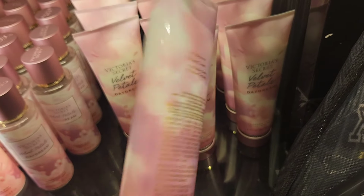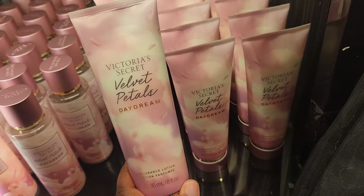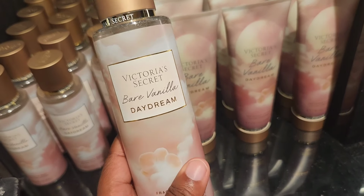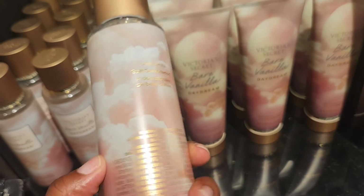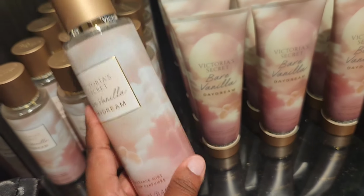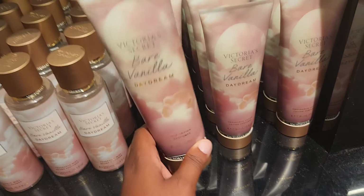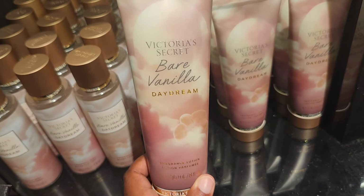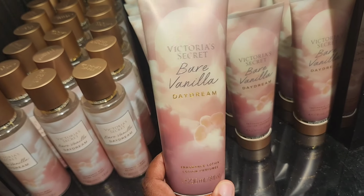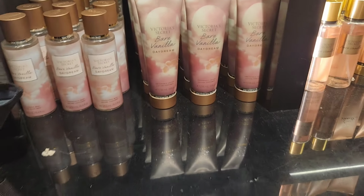But stay tuned. Now, the one that I think that people are going to like the most is the Bare Vanilla. Obviously, people love vanilla. So let's get into the last one for this collection. Bare Vanilla Daydream has notes of fluffy vanilla and soft sandalwood. I feel like this is going to boil down to preference because it's not that different than the original. It's not that different than the Cashmere Bare Vanilla or a lot of fragrances that have just come out with the comforting vanilla DNA. I know that a lot of people will like this. I just didn't personally need it in my collection. So let's get straight into the haul.